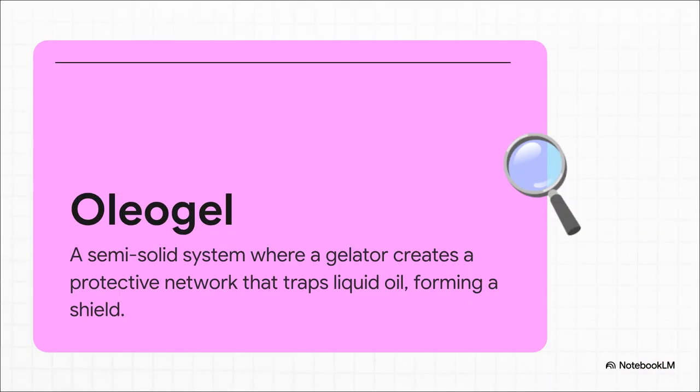Now, oleogel might sound a little complicated, but the concept is actually pretty brilliant and simple. It's a gel made from totally edible stuff. In this study, scientists took sunflower wax, which acts as a gelator, and used it to build this tiny microscopic network that traps liquid sunflower oil. You can almost think of it like a sponge, but instead of soaking up water, it's holding and protecting the valuable probiotics inside this oily shield.